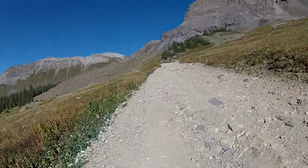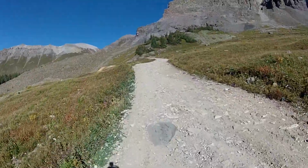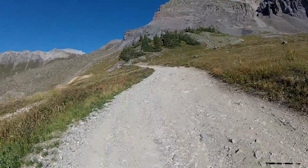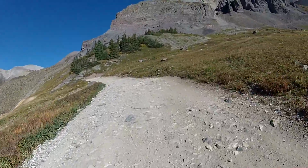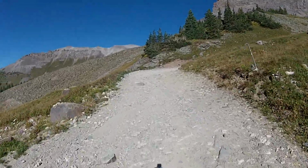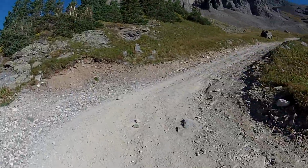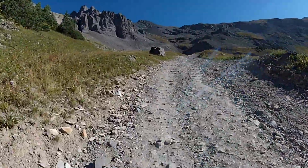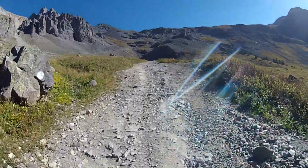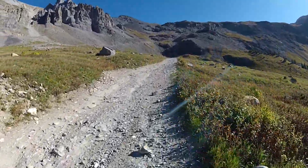I have to really admire the people who built these roads. These were put in to service mines, some of them as much as 100 years ago. These were hardy people, or as my father would say, those were the days of wooden ships and iron men. We're getting just a hint of the roughness that's to come.